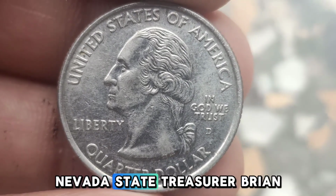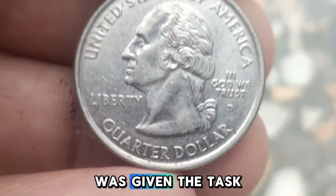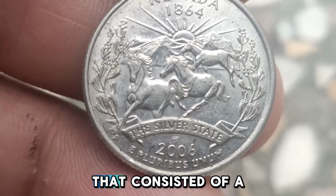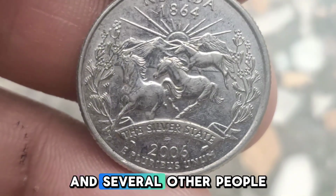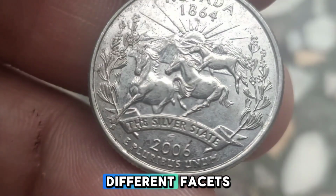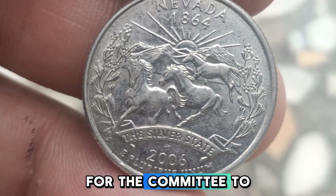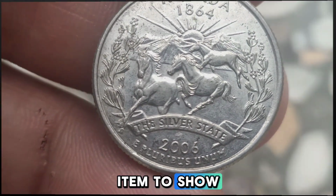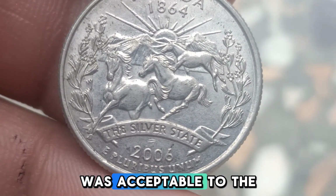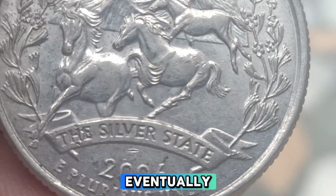In 2004, Nevada State Treasurer Brian Krolicki was given the task of coming up with the design to grace the coin. He created a panel that consisted of a numismatist and several other people. Nevada had a long history in several different facets, so it was hard for the committee to choose just one item to show. None of the art or concepts that the committee developed was acceptable to the Mint.